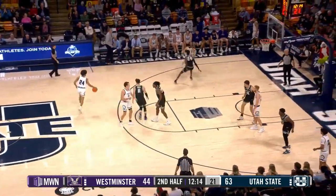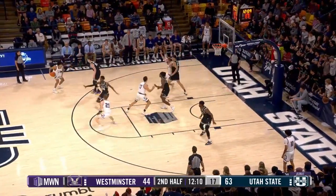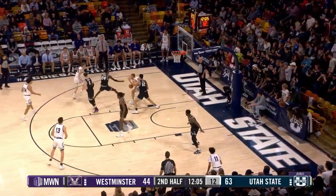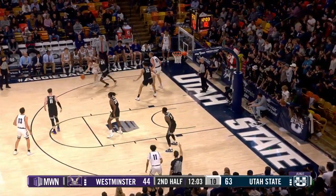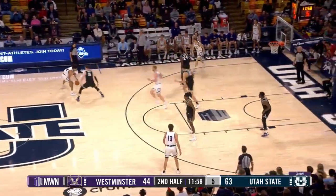Pierce Sterling works the left side of the court. Picked up by Shulga. Trying to post up Farr, but Trevin Dorius is doing a good job not allowing it to happen. Finally, Farr is able to collect. Puts his shoulder down. Hamoda comes over to help. Pokes it away. Joe Heath's able to recollect by Westminster. 5 seconds. Sterling.